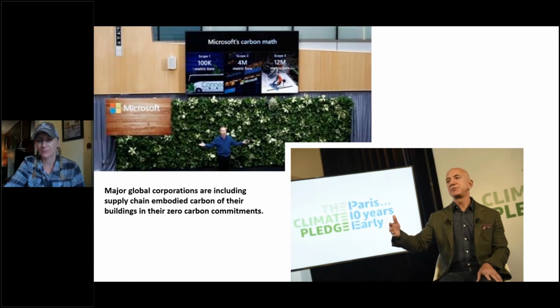Now, talking about scope 3 emissions, which is where our embodied carbon emissions live, and their accounting philosophies. If you look at this slide from Microsoft, when they started doing the math and looking at it through the building lens, and then looking at it for all the other things that they make, the scope 3 emissions of what they're making and their supply chain of all of those things that they need to make with, including buildings, is very large compared to the other two. So it's 12 million metric tons for that scope 3 where their buildings live, and only 4.1 metric tons for everything else, in terms of the operations of their facilities and the transportation of their employees.